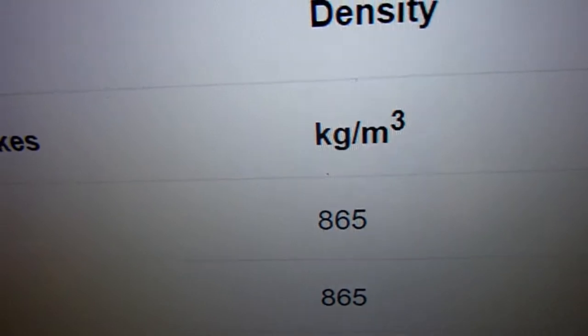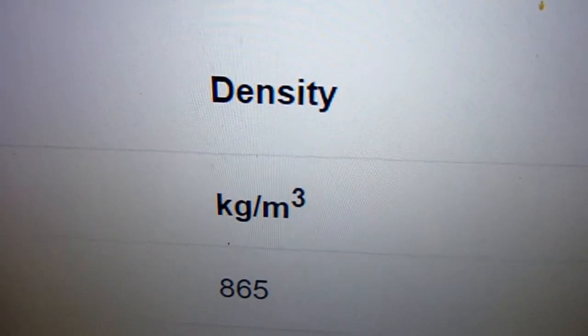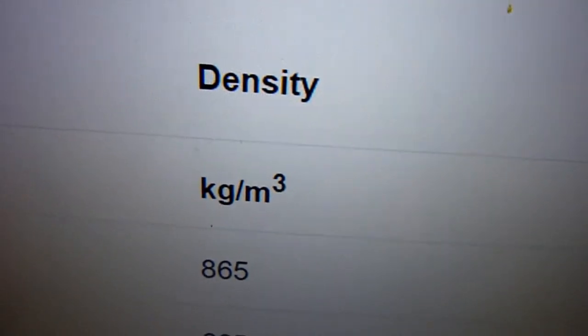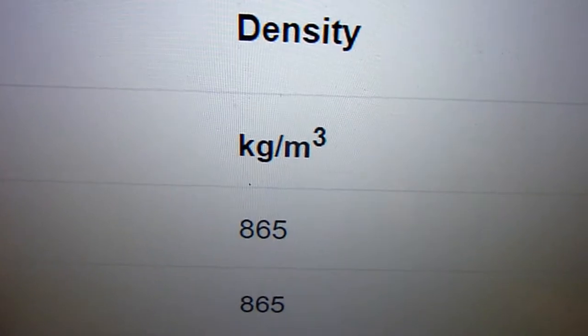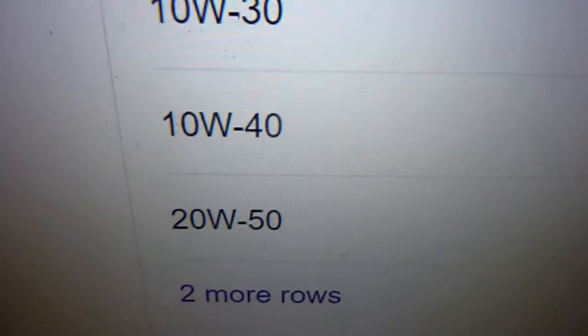So remember, the 0W30 is 843.5. The 5W30 is 859, going denser, kilograms per meter squared. Now here, the 10W30 is 865, so denser. The 10W40 is 865. The second number didn't make any difference. Notice the change in the second number from 30 to 40 didn't make any difference. The first number certainly does make a difference.